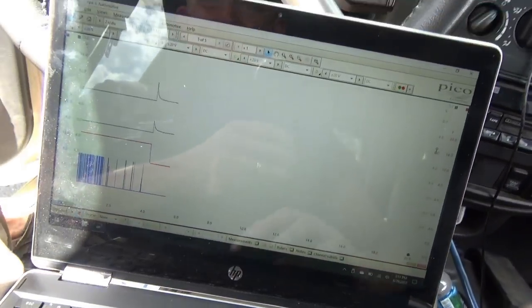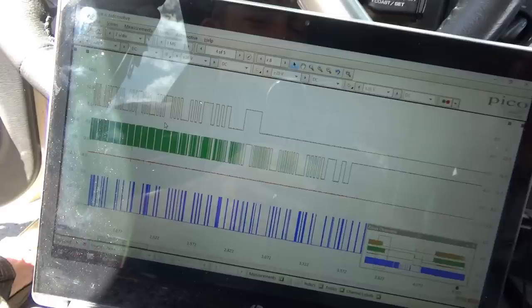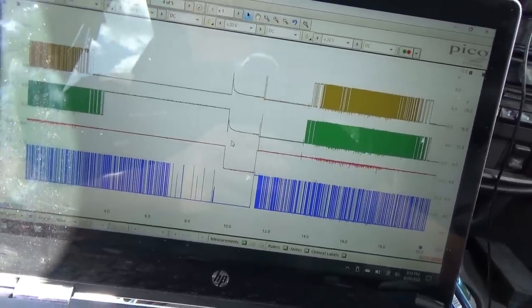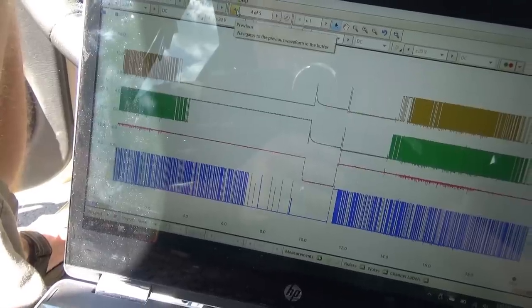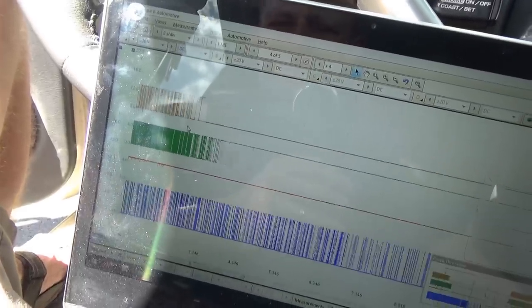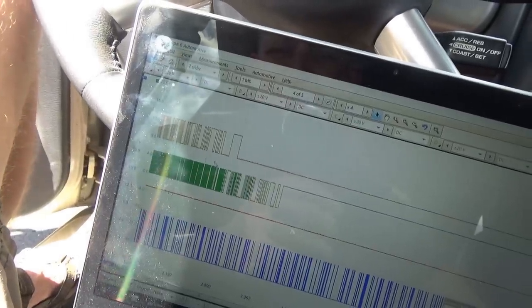Okay, very cool captures. What, did we lose anything? So, do we see anything interesting in our waveforms? Why does this car stop running? So you can see, here's the crank, that's the green, here's the cam. Why did the cam stop before the crank?